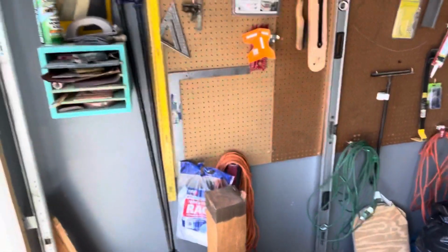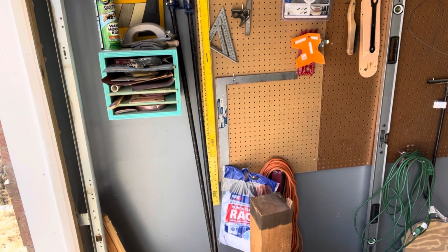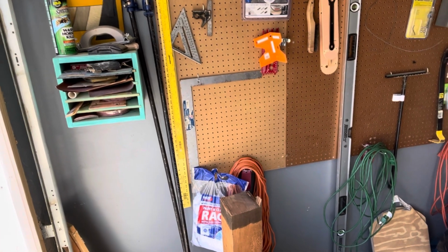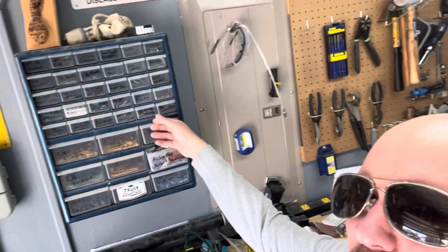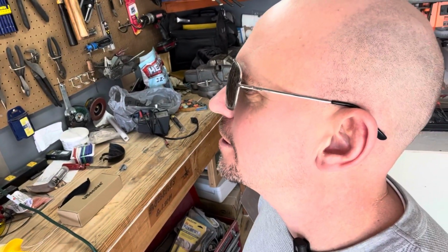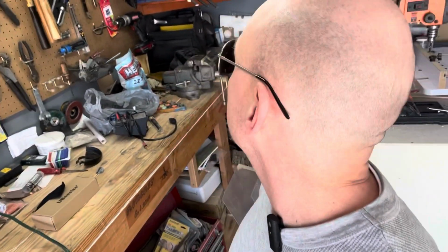I did build me a little sandpaper holder. It's already gotten pretty full. I could already probably double that. I built that right when I got in this. It's got a couple bar clamps and there's not much else really. I do like to have this. It's pretty much full now. I don't know. I probably need another one, but I'm out of wall space. That's another problem. I'm out of wall space.